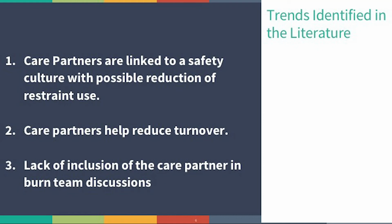Our initial literature review showed several trends of the role of the care partner. The first was that care partners are linked to a safety culture with possible reduction of restraint use. The second was that care partners may be helpful in reduction of turnover, and the last trend shows a lack of the inclusion of the care partner within the burn discussions.